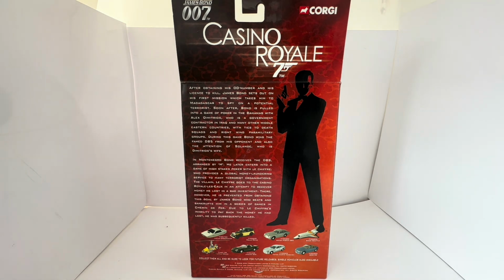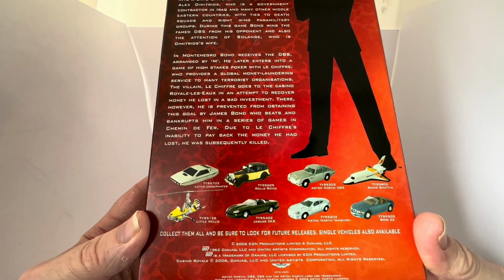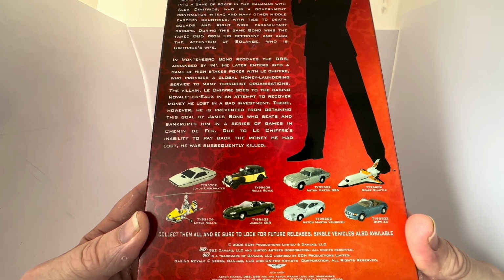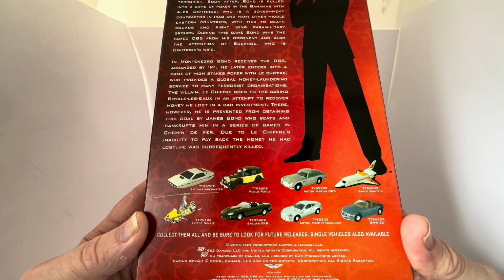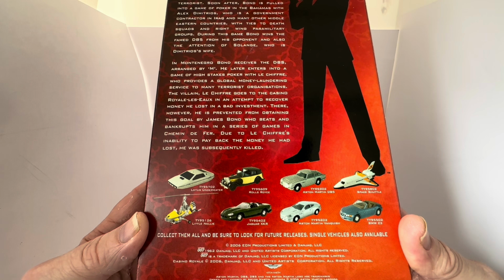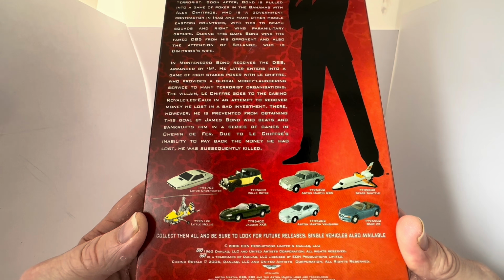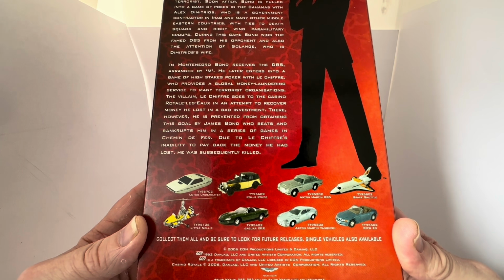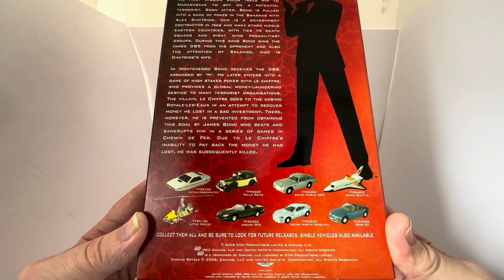And at the bottom it shows you other vehicles in the same series. Let's just bring that closer to the screen. So it says the TY95702 Lotus Underwater, the TY95609 the Rolls Royce, TY95302 the Aston Martin DB5, TY95802 the Space Shuttle, TY95126 Little Nelly, TY95402 the Jaguar XKR, TY95202 the Aston Martin Vanquish, and TY95202 the BMW Z3. It says collect them all and be sure to look out for future releases. Single vehicles also available, and then you've got the copyright information and licensing agreement at the very bottom of the box there.